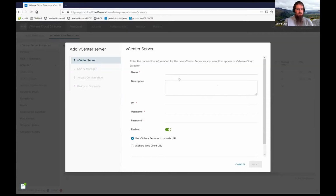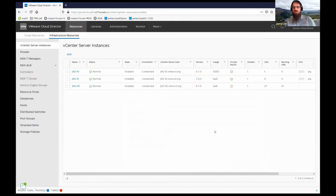If you add your vCenter server here and go through that wizard, then in this third step, the access configuration, that's where it asks you if this vCenter server is going to be used as an SDDC for tenant access or not. Depending on what you type in here, you get different usage options, either for infrastructure as a service, that is these two with the -15 and -50. These two are vCenter servers that are backing my provider VDCs, and the other one, that -10 here, is one dedicated SDDC, a dedicated vCenter server that as a provider I plan to offer to one of my tenants.